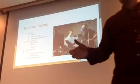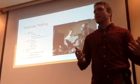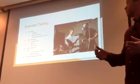How do you know what 60% of your max is, 70% of your max is, 80? Unless you know what your maximum is. Lactate threshold. That's another type of cardiovascular endurance test.